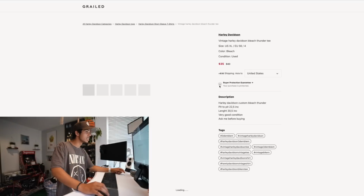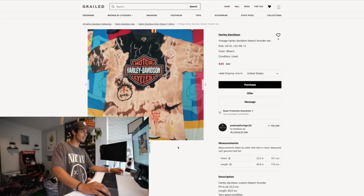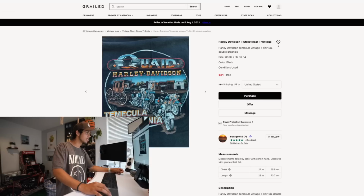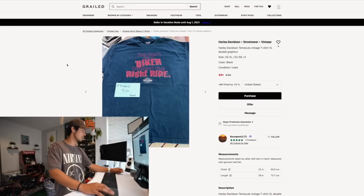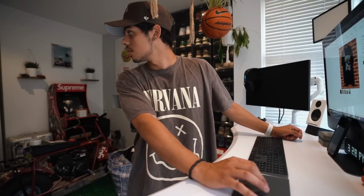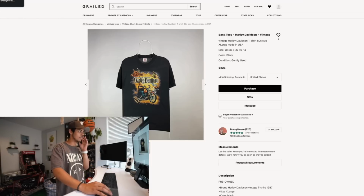Wow, this is fire. This has been bleached though, I think. Wow, whoa, Cactus Jack, little custom on that one. Harley Davidson, Iowa. That one's pretty sick. This graphic's hard as well. $81 is pretty expensive for that. $19.92, that's a cool graphic actually. $150 though. Yeah, that one's fire. XL, $225 for that one. That's probably the best one, and that is probably why it's the most expensive one we've found so far.